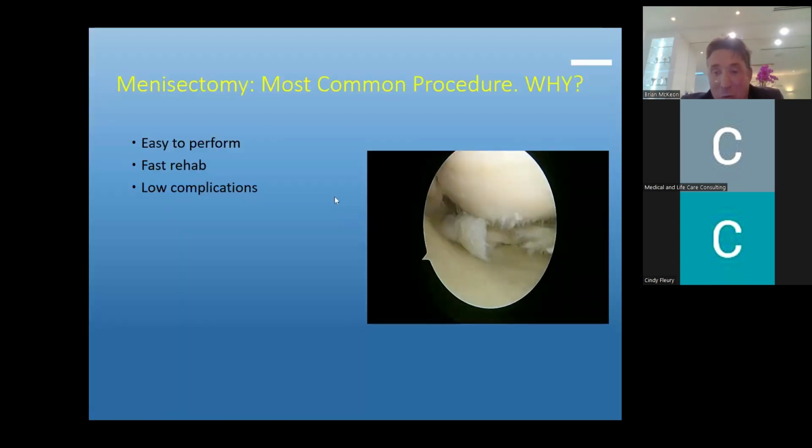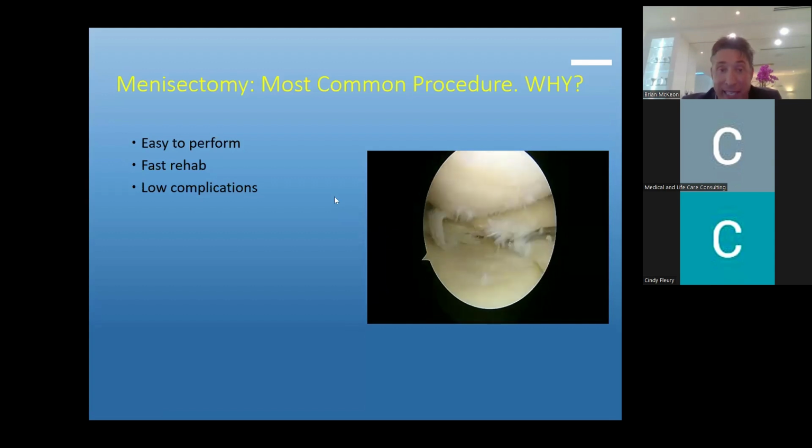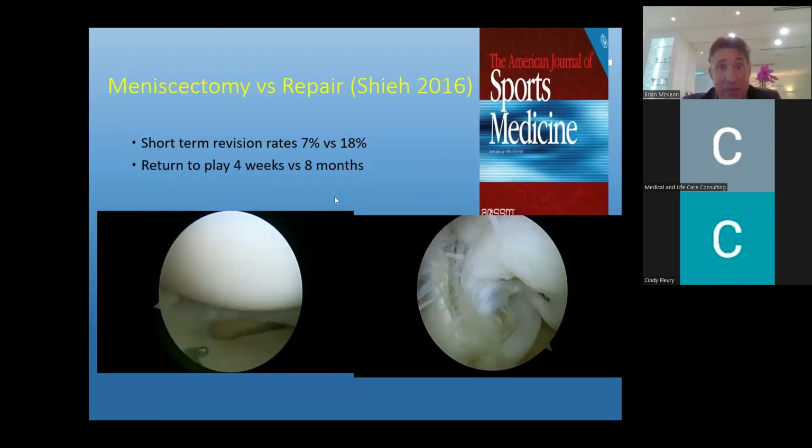But meniscectomy will always still be the most common. Why? Because it's easy. I tell patients, the surgery is the easiest part, right? It really is straightforward. We've got such amazing optics and cameras and equipment. It's not hard, right? And this is one from several years ago, okay? It's easy to perform, low complications. The guy or gal can get on a bike, get back to work quickly, right? All these advantages for the short term.